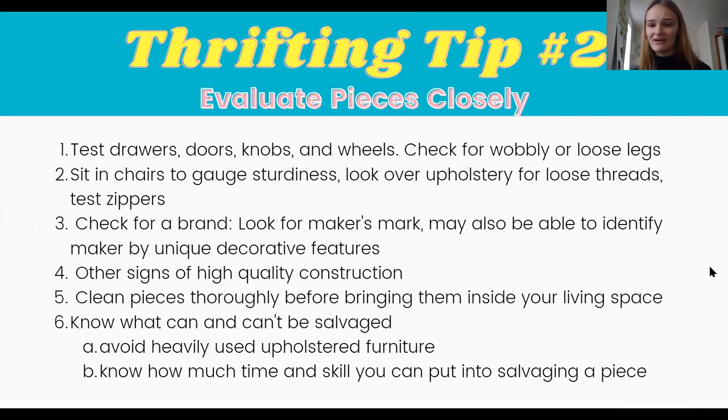And then also just be aware of how much time and skill you're willing to put into a piece. Like I said, when you're testing for those little kinks, if it's something that you just don't think that you have the time or the skill to put into upcycling, then don't take the piece. Don't clutter your home, bring it into your space, and then toss it after you realize that you don't know how to do or don't want to do what's necessary to make it a usable piece of furniture. So just be aware of where each piece fits in terms of your range of realistic projects.